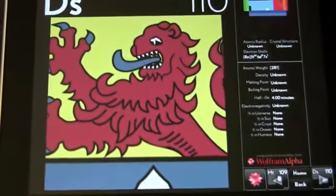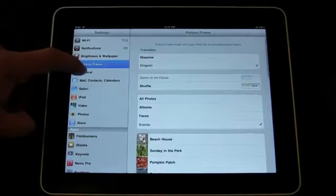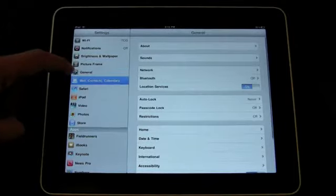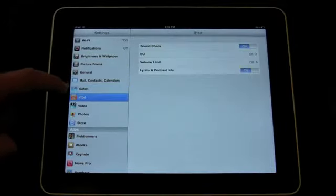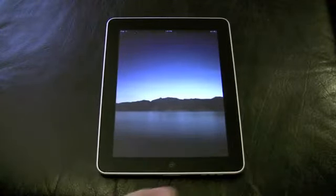The Wi-Fi only iPad comes in 16 gigs for $499, 32 gigs for $599, and 64 gigs for $699. We've yet to test the Wi-Fi plus 3G model, which is $629, $729, or $829 for the same capacities. And keep in mind you'll have to pay more for 3G coverage as well.